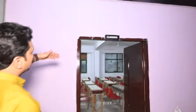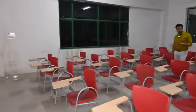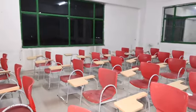So let's move toward the next classroom. This is another classroom. We have this kind of facility in this classroom. So this is the tutorial room on the third floor. Like I showed you, one room was there on the third floor. This is another tutorial room on the third floor. Let's move towards another part.